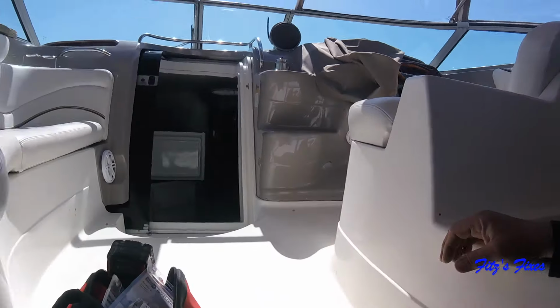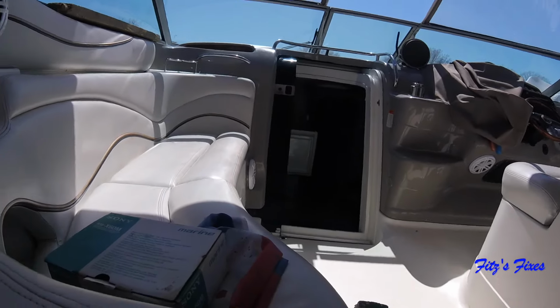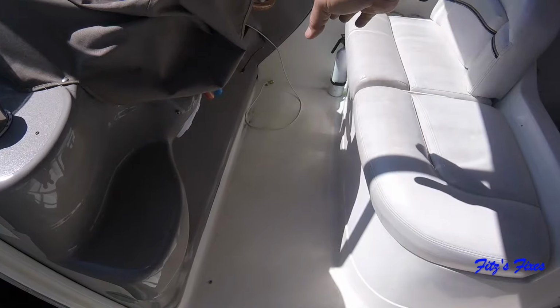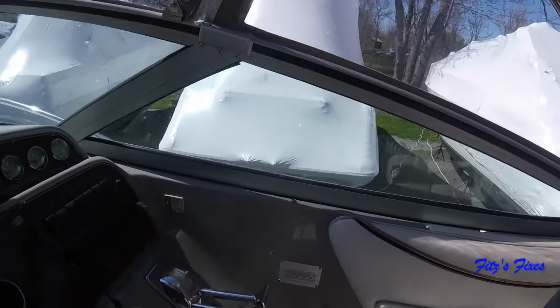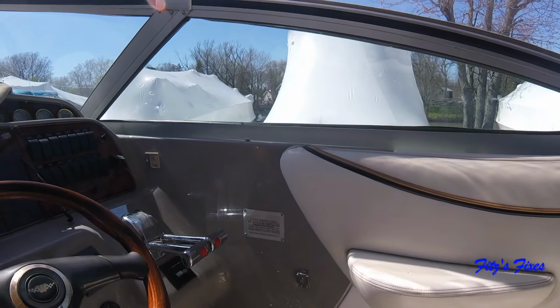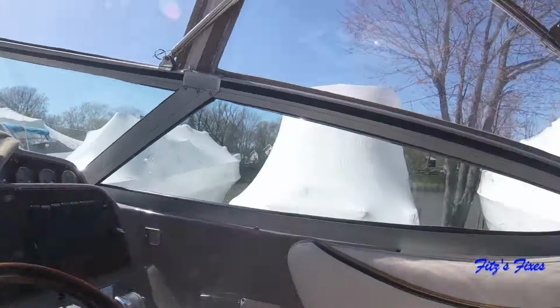I was going to take the headliner off. Under here is the aft cabin, and there's access to this wall from behind that headliner. I tried to get the headliner off. The screws came out, but the thing is glued on there, so it was impossible to get off.